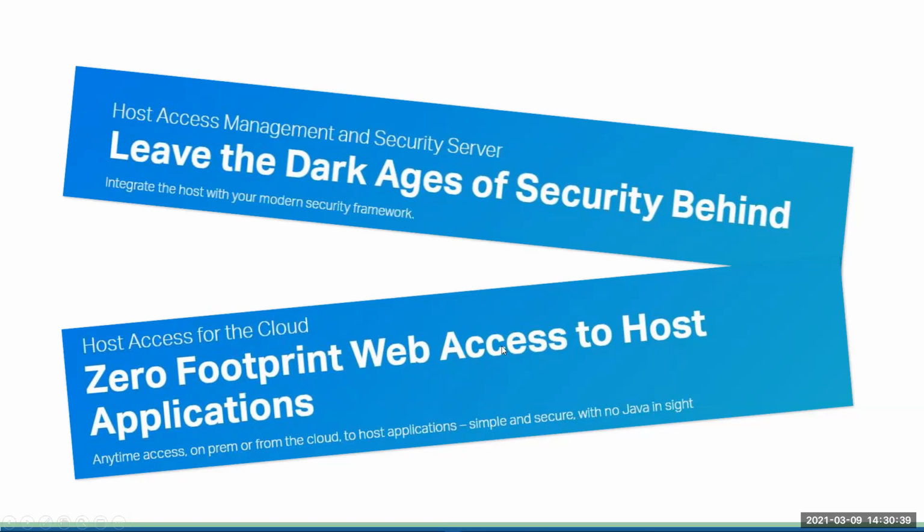One of the biggest challenges that organizations have with some of these applications is that you need Java sometimes on the workstation. You know that Java support has been dropped by most browsers. That has fallen away completely. We're now shifting to an HTML5 type of access to access these mainframe applications. From anytime access on-premise or from within the cloud, we don't care. There's no Java involved at all anymore.